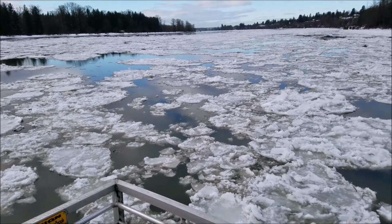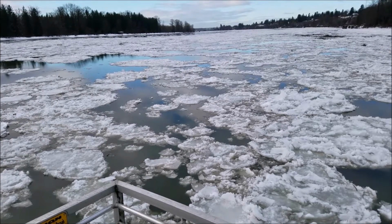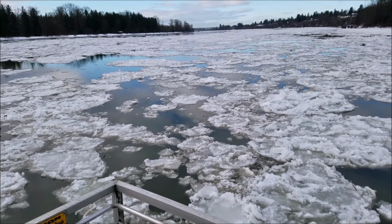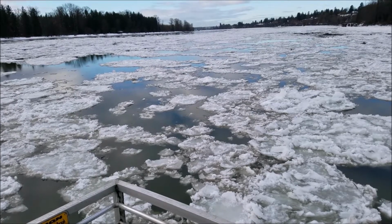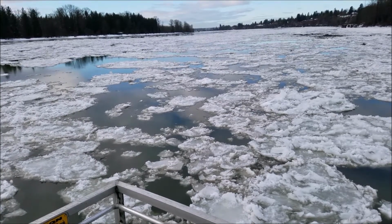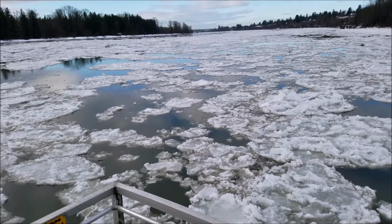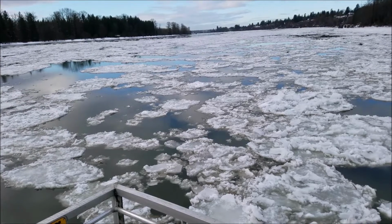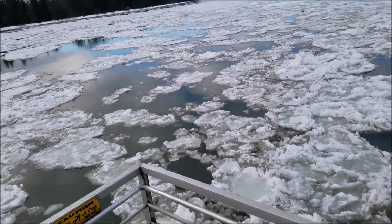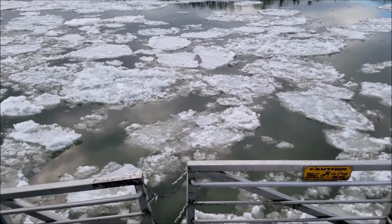Sorry, I froze to the railing again, trying to steady the camera, leaning against the railing. So it's still cold out. Okay, he hasn't come up yet. So, but he's, I guess, enjoying the. That was interesting. Stuck to the railing.